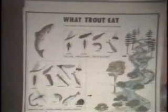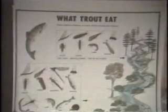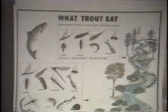Now, one of the things, as I said, is that they're very, very plastic in their feeding habits. There was a poster produced by the Provincial Department of Fisheries, and it shows fairly clearly that a trout found in different places within a habitat will eat essentially what is there, but what you find in, say, a fast-flowing stream in the upper headwaters is quite different from what you find down in the still waters and in a lake, as the case may be.